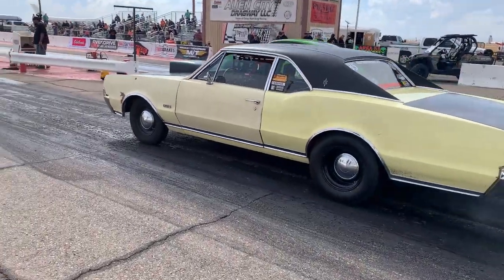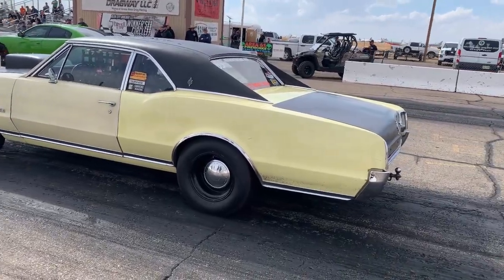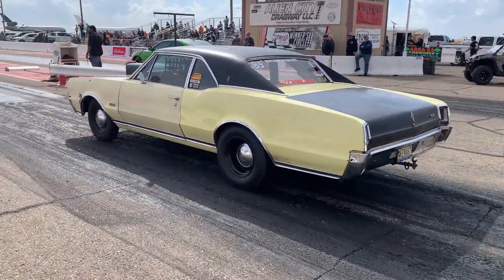Alright, so this will be Raj's first run. It'd be nice if he could be a one and done, but I'm sure he'll be doing a couple more.